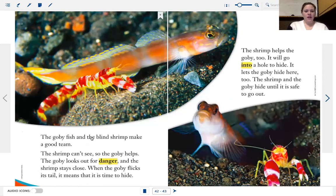The goby fish and the blind shrimp make a good team. The shrimp can't see, so the goby helps. The goby looks out for danger, and the shrimp stays close. When the goby flicks its tail, it means it's time to hide. The shrimp helps the goby too. It will go into a hole to hide. It lets the goby hide here too. The shrimp and the goby hide until it is safe to go out.